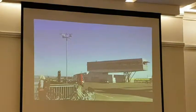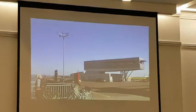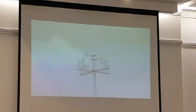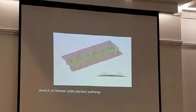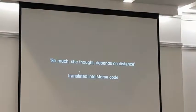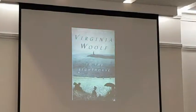The first of the artworks is an elegant weather vane, linked aesthetically and functionally to the surroundings in which it originated and is anchored. This beautiful, multi-sensory structure will reflect the light, weather and wind conditions of its challenging environment. The second element is a sunken, tactile and possibly fragrant pathway embedded in alignment with existing pavement signage and spelling out these words: "So much depends, she thought, upon distance." The words are drawn from Virginia Woolf's 1927 modernist novel To the Lighthouse, from which our project takes its name.